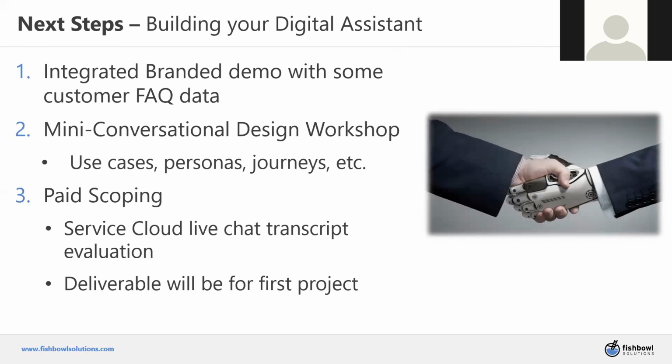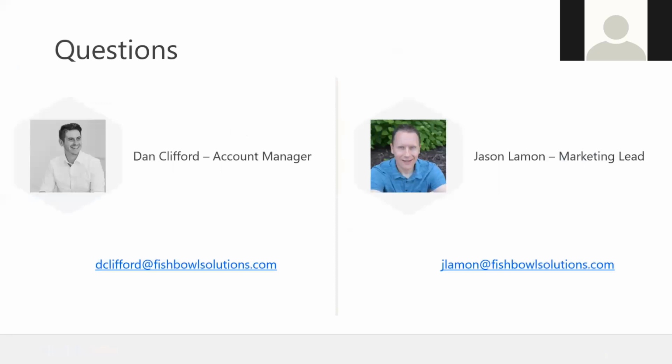And then we can also do a paid scoping. So if you're kind of up to speed a little bit on what you're looking to do, we can get involved very quickly to help you really get that digital assistant built out to the use case you're looking to satisfy. So with that, we'll take any questions.